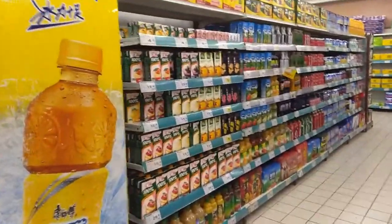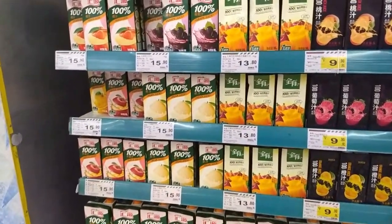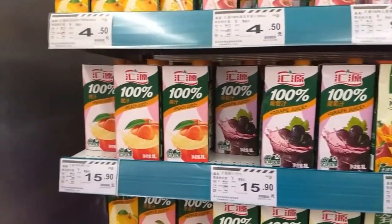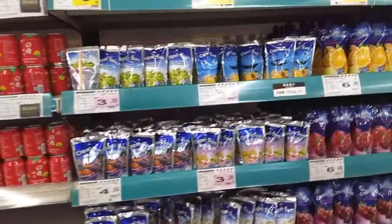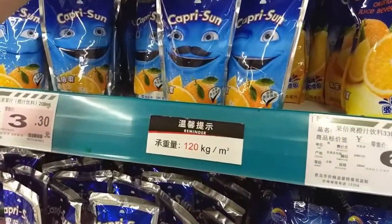Here are the drinks. I'm going to get my Gatorade in a second. And so you got juices, pear juice, apple juice, orange juice compounds, grape juice, peach juice. This one's actually really good, the peach juice. I like that stuff. Capri Sun! Can you believe that? They have Capri Sun here. Look at that, Capri Sun. Been a while, right?